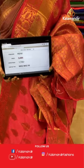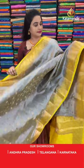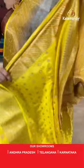And let us check the next beautiful saree. Wow, another beautiful color, grey and yellow, very gorgeous and very trendy. And body comes with a self-embossed design and floral booties. And the border, contrast with a floral weave, drop weave and cross lines. That's the pallu. Contrast pallu with the floral motifs and floral brocade. Paired up with contrast brocade blouse along with border.